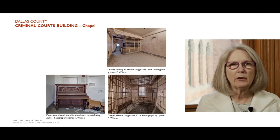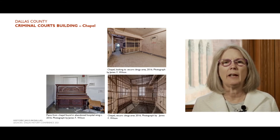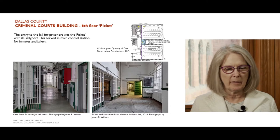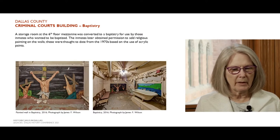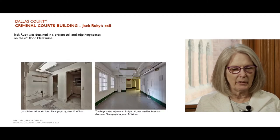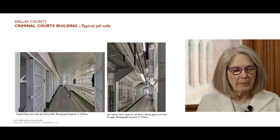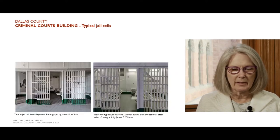And back to the jail structure, the photograph shows how this construction happened, with the jail cell construction happening within this big void. Unfortunately, these jail cell structures with multiple coats of lead paint could not be reused, and these spaces have been filled in with new floors in the current construction. And some other unique spaces in the building are the chapel that was available for men and women to practice their religion, to attend religious services. The Sally Port, which is the heart of the jail for its control by the jailers. And the baptistry, which is a non-historic space within the building, but it has painted walls and murals by the inmates that date from the 1970s.